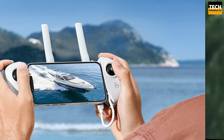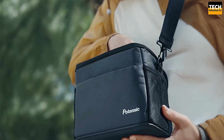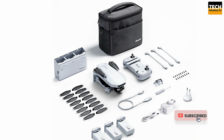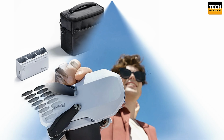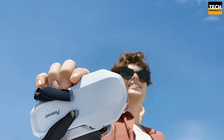Navigating the skies is effortless with advanced GPS features, including return to home, ensuring the drone safely returns to its takeoff point in case of signal loss or low battery. Waypoint navigation allows users to preset flight paths for creative and automated aerial shots.